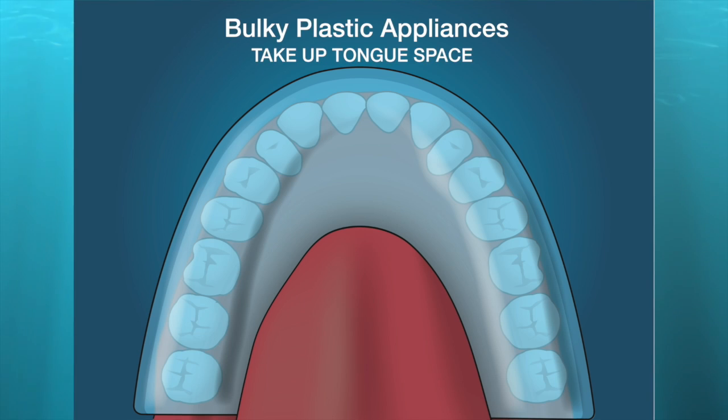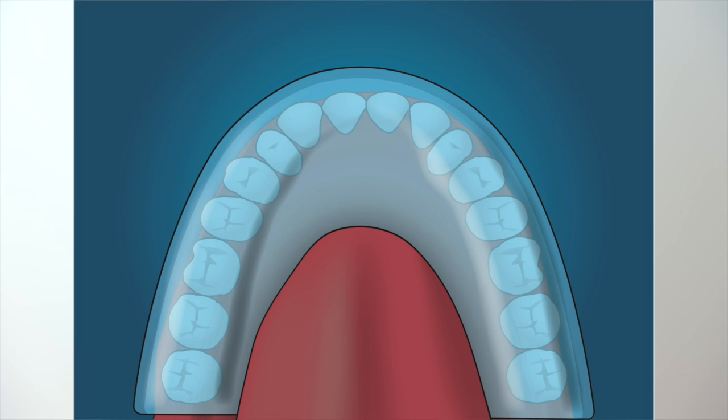I'm not a big fan of the prefabricated appliances, as all the ones I've seen so far are so bulky people end up not wearing them. I've been making custom-made mandibular advancement appliances since 1999. I used to have them made out of plastic, and they worked well insofar as helping with the snoring and the sleep apnea were concerned.